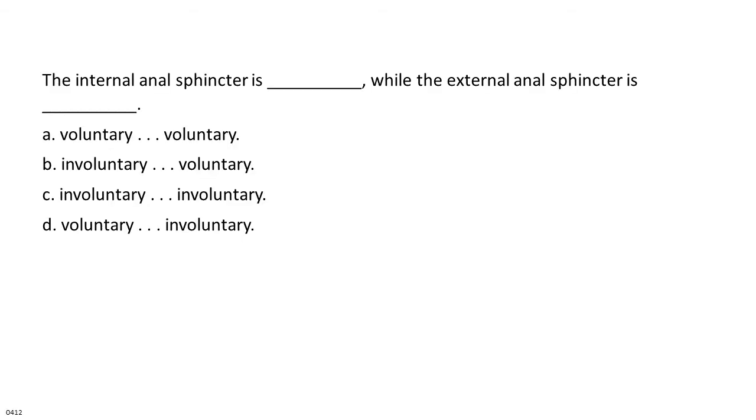The internal anal sphincter is dash, while the external anal sphincter is dash. A. Voluntary. Voluntary. B. Involuntary. Voluntary. C. Involuntary. Involuntary. D. Voluntary. Involuntary.